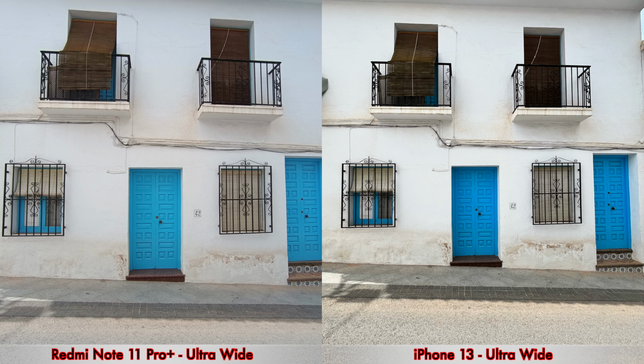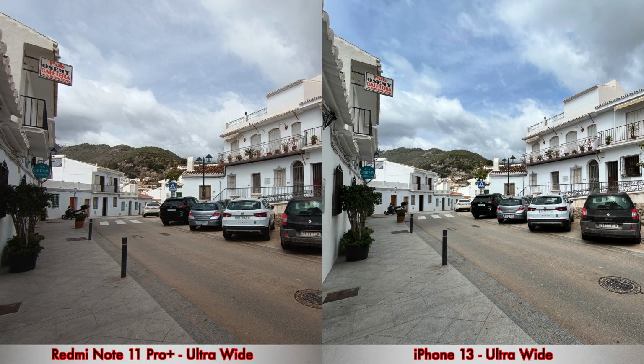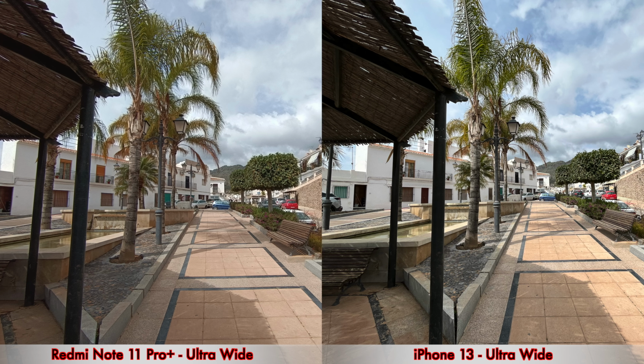So for portrait mode pictures, I feel the iPhone 13 did better than the Redmi Note 11 Pro Plus. Moving on to some pictures that I took with the ultra-wide cameras on their backs, well, here it seems that every single picture taken by the iPhone 13 is better. First of all, better dynamic range, not to mention that the iPhone 13 has the wider field of view for that ultra-wide camera, so you can definitely see more in those pictures, like capture a wider field of view than you can with the Redmi Note 11 Pro Plus. So for the ultra-wide camera, I prefer the iPhone 13.